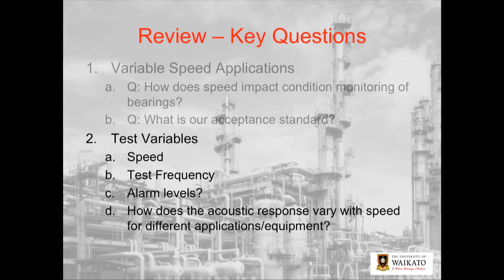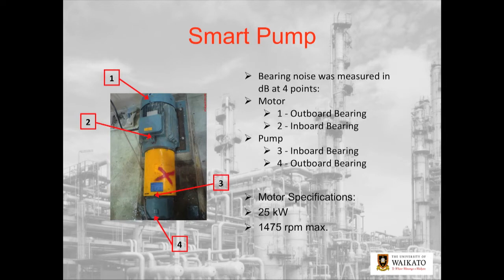Okay, so let's get straight into it. First of all, just a very quick review. Some of you have seen this in a presentation a couple of years ago. This is just a quick refresher.